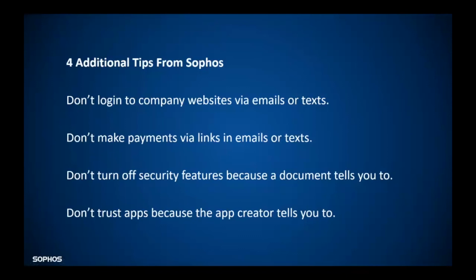So be skeptical is really the number one thing. If something doesn't look right or it looks too easy, it probably isn't right. And if it's too easy, I would question that too.